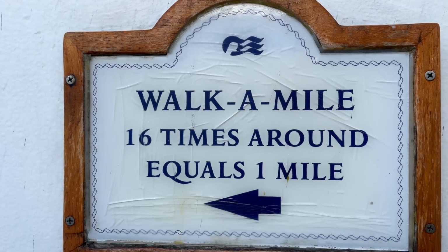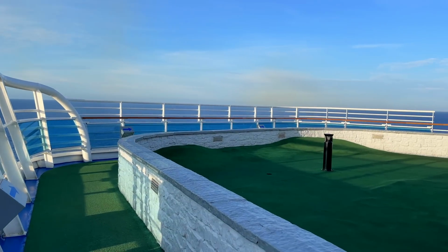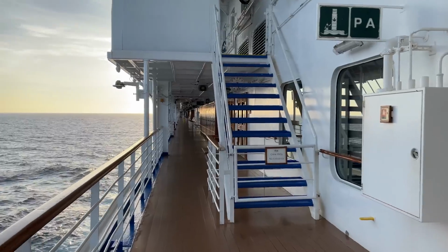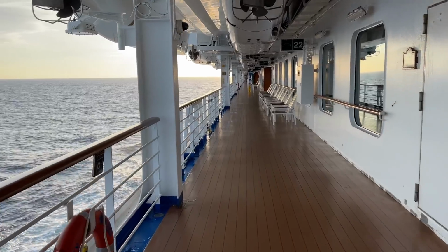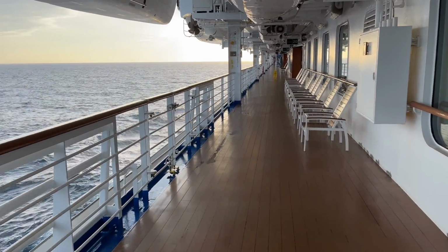I also will shoot up to the running track sometimes, but mostly I like to be out here because it's just unimpeded walking, whereas at other spots on the ship, your walking can be impeded by different things. This is just a round loop that you can do. You can run it, you can walk it. It's a great way to start off the morning. It's the way I like to start off my morning.